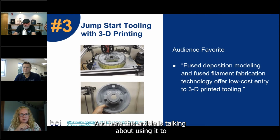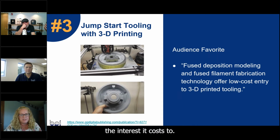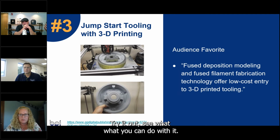And this article is talking about using it to print patterns that you might need for just one or two parts. 3D printing is becoming more of a mature process. The cost to try it out is becoming lower and lower. So Marshall is really just telling you folks to try it out and see what you can do with it.